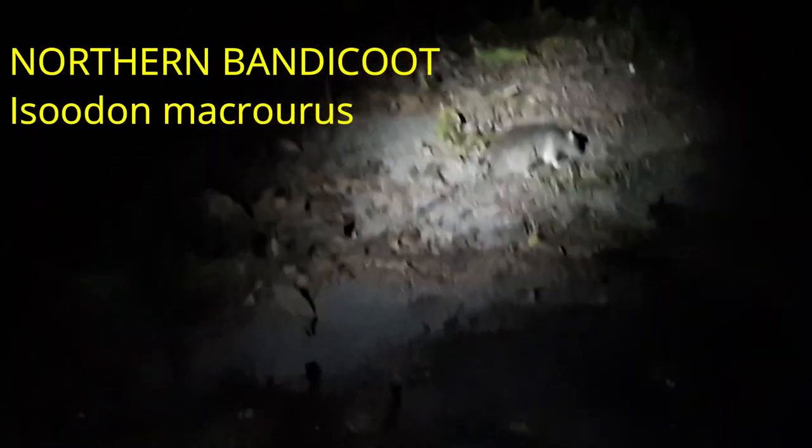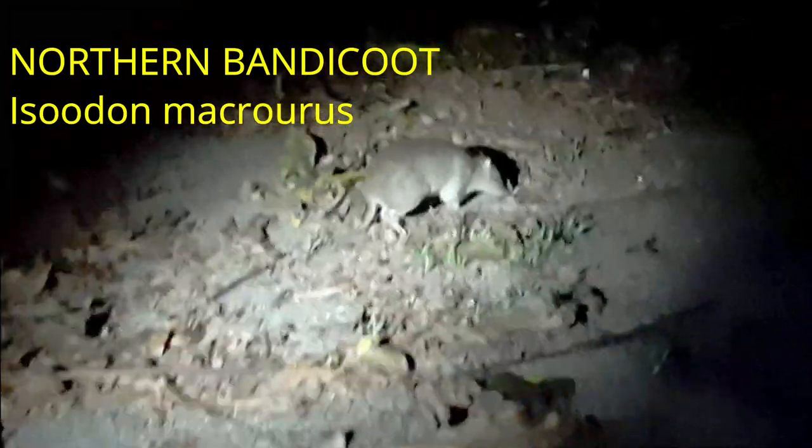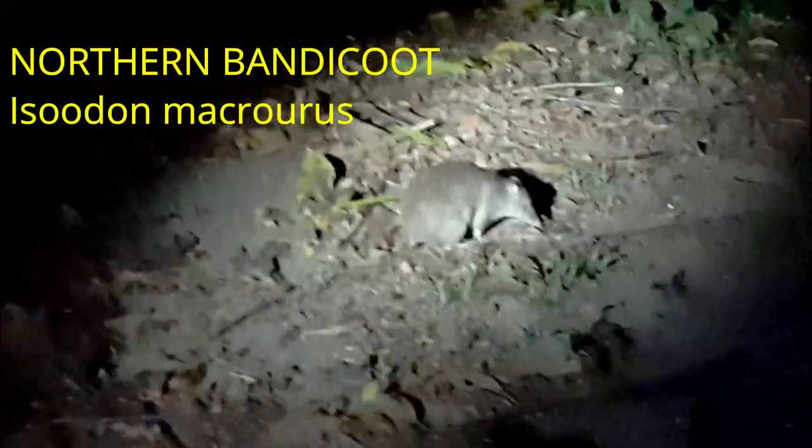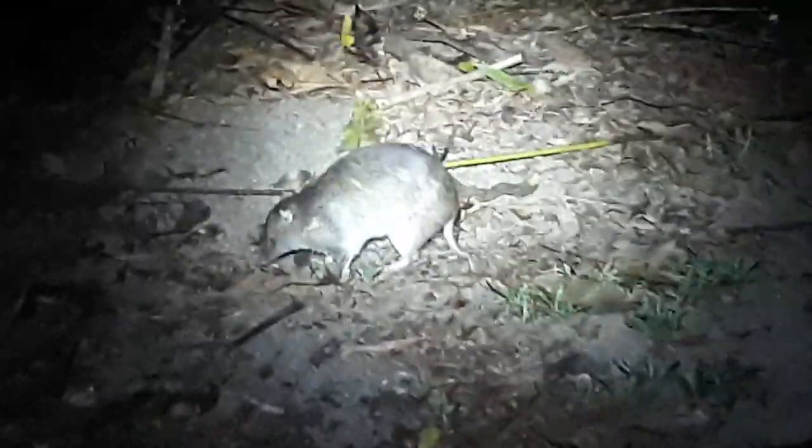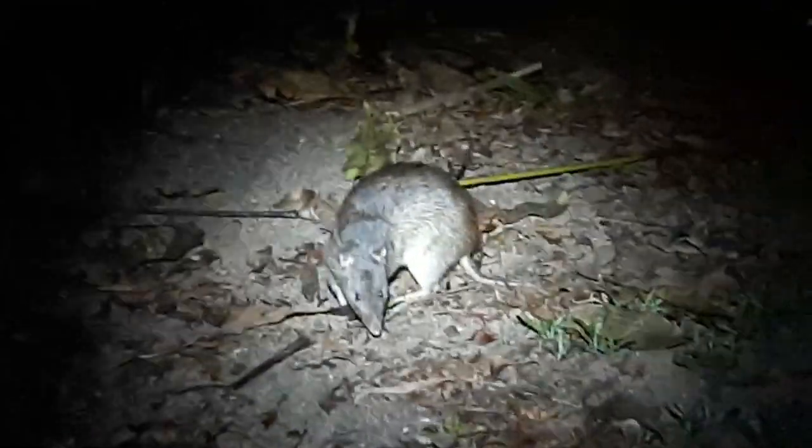This marsupial, known as the northern bandicoot, took us by surprise, charging out of the bush in the pitch black. Everything sounds much larger on dry leaf litter. It is an omnivore, approximately the size of a rabbit. It belongs to the only group of marsupials that actually have a placenta.